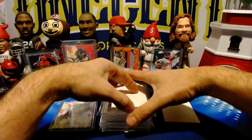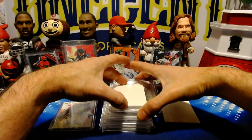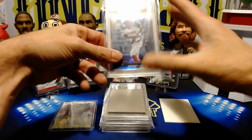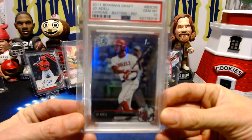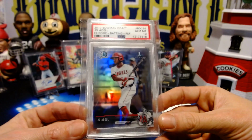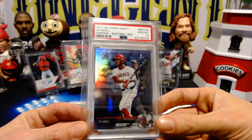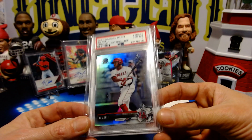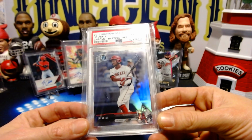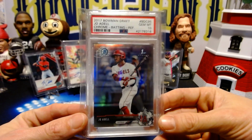Then I went, and this one I spent a little bit of money on. I did not have it just a little bit before I got back into the hobby. I wish I would have gotten in a year before, but this is a Bowman 2017 draft. This is the Chrome Refractor Joe Adell, and this is a Gem Mint 10. So this is the Refractor Bowman First Chrome. A beautiful, beautiful card here.